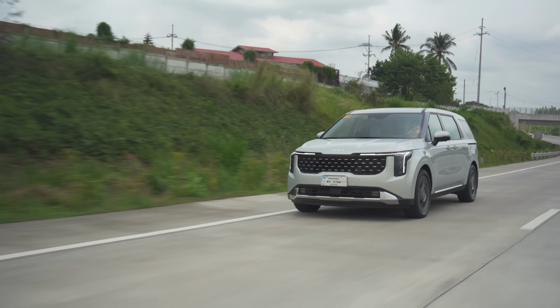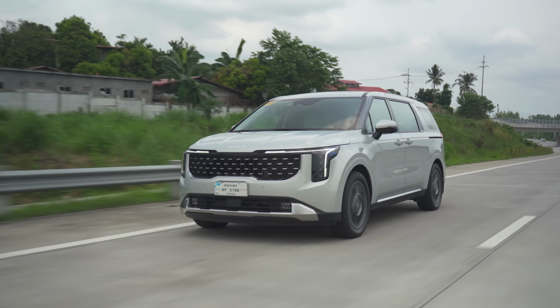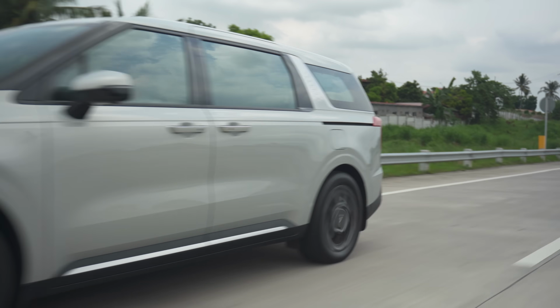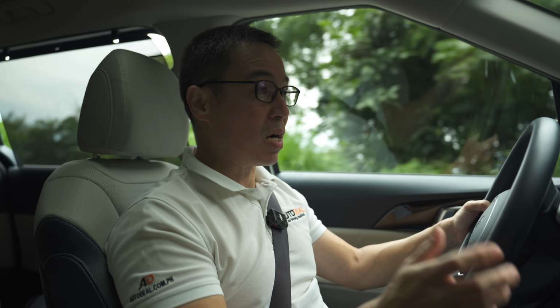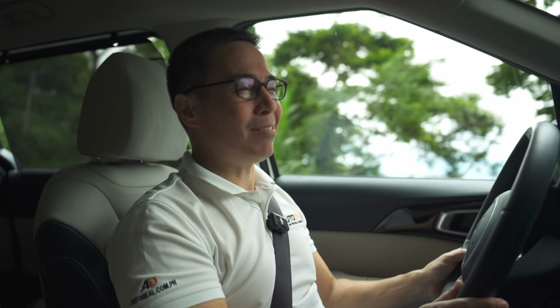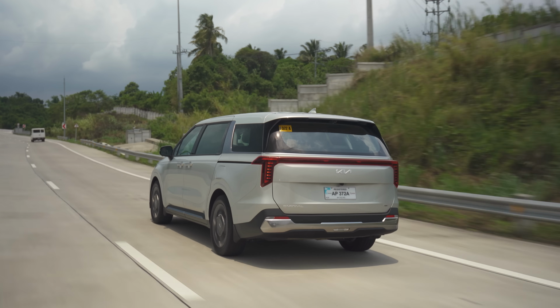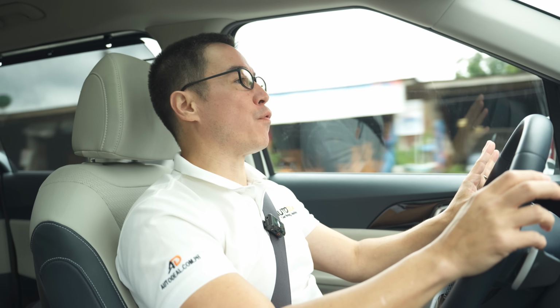Now, I realize why I said that it might sound like nitpicking, because to be honest with you, for a car like this, it's not exactly something that is always going to be driven by the owner of the vehicle. More often than not, those people that will buy a Carnival will be driver driven. And as Jack and I noticed, as a passenger, you really don't feel it. And if you do choose to be driver driven, it's very, very comfortable in here.